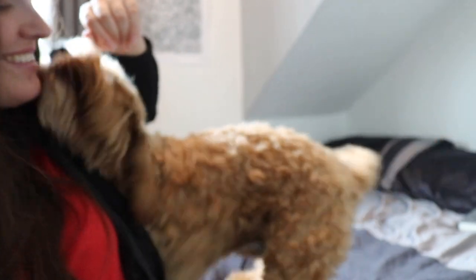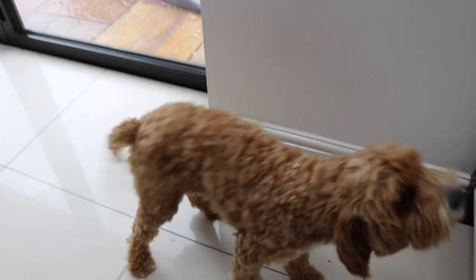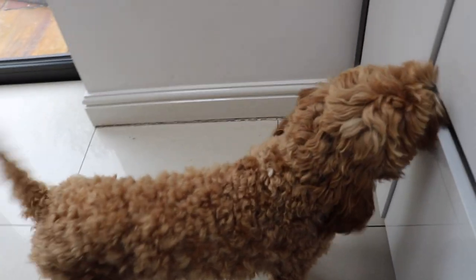Go on, let's go. It's walk time. Come on, boy. Let's go. Bailey, where's your harness? Is it in your cupboard? Bailey, you're cute. Yeah, should we get it? Where is it? It's there. Oh, it's your harness. Yeah.